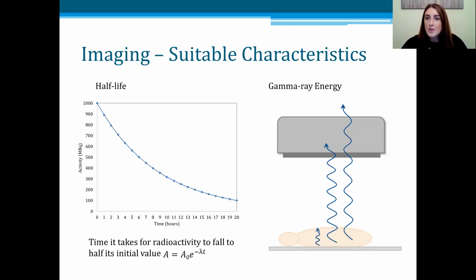We don't want the half-life to be too long and then the patient goes home being radioactive. So we want something in the middle, and typically the half-life of radioactive substances used in nuclear medicine is between 1 to 6 hours.